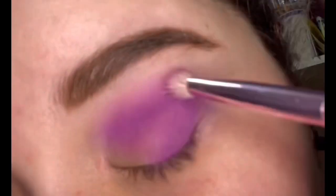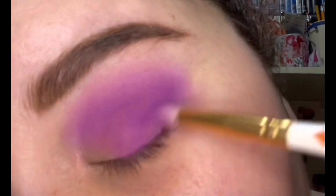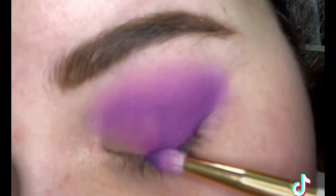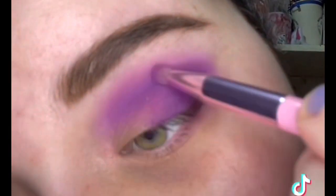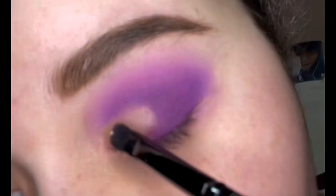It works out in the end, but during it looks bad. I just keep building up the shade and blending. These shades are very pigmented and they blend very well, but I just wanted to make sure I had a really, really blended look, so I just kept blending. I then added the most beautiful grungy purple, and I just started building that up and blending it into the other purple shades. And again, just continuing to add the shade, blend it out, add it a little bit more. I'm not used to doing looks like this, so I wanted to make sure it was really blended.